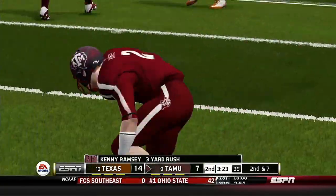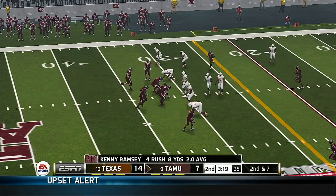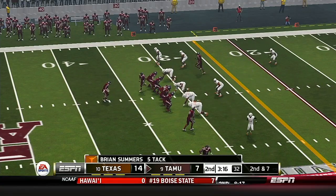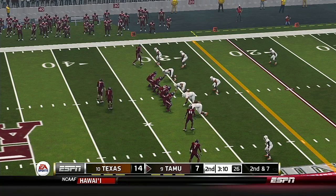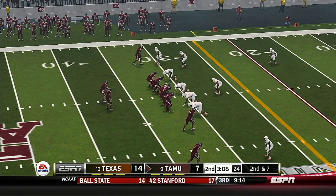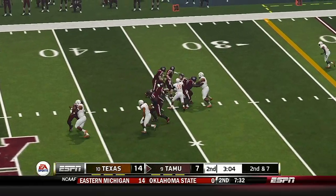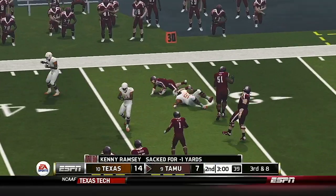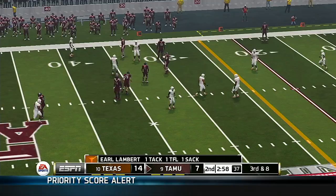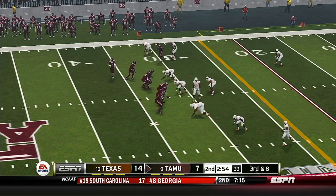Tackle at the 32. That's good for a gain of 2 yards. That'll make it second and 7. He scrambled. And he's going to be sacked for a loss. That'll bring up third and eight.